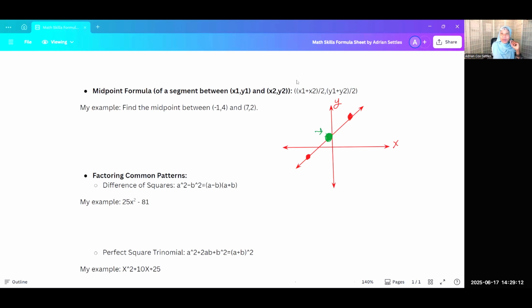Okay, so the midpoint formula, we put it up here, but I'm going to write it out this way. Let me make it neater. All right, we're going to say the midpoint is equal to x1 plus x2 all over 2, comma, y1 plus y2 all over 2.